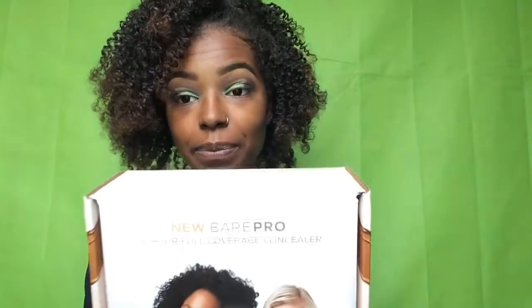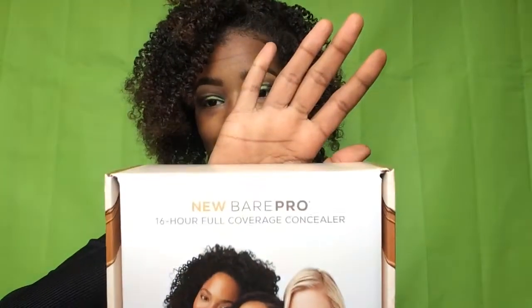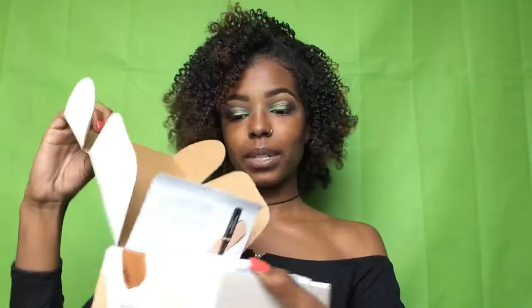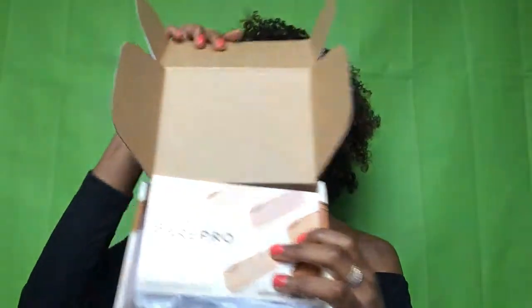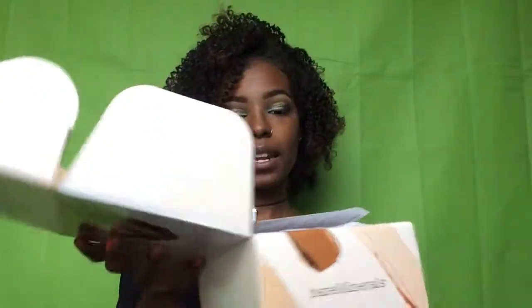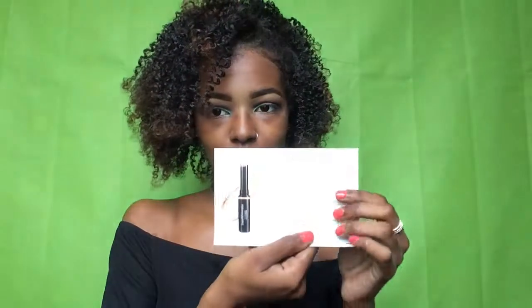So this is actually the new barePRO 16-hour full coverage concealer from bareMinerals. I'm sorry that you guys can't see it, but yes, this is going to be interesting. So yeah, this is what it looks like when I open the box. It has the little flyer in there, and I will read that to you guys.